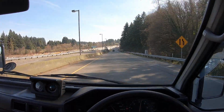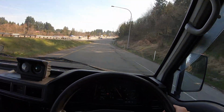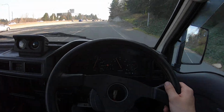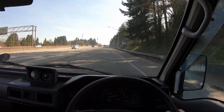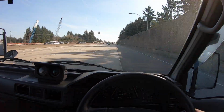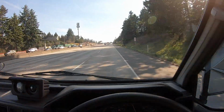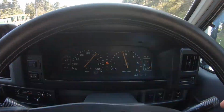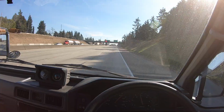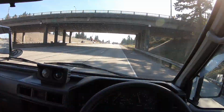So getting up to speed here on the freeway. Again, not super fast, but we're getting there. But you can definitely cruise. I'm actually a little above 60, but yeah, it's pretty comfortable on the highway. Nothing to complain about.